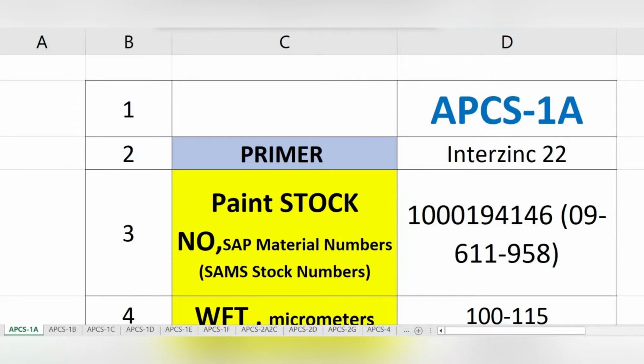The first paint system, APCS 1A. The type of coating: epoxy coating system for atmospheric services with inorganic zinc primer. Typically used for severe atmospheric exposure, particularly for offshore construction, not generally specified for maintenance painting. Maximum service temperature 150 degrees Celsius. AkzoNobel will give Interzinc 22 as a primer for APCS 1A.